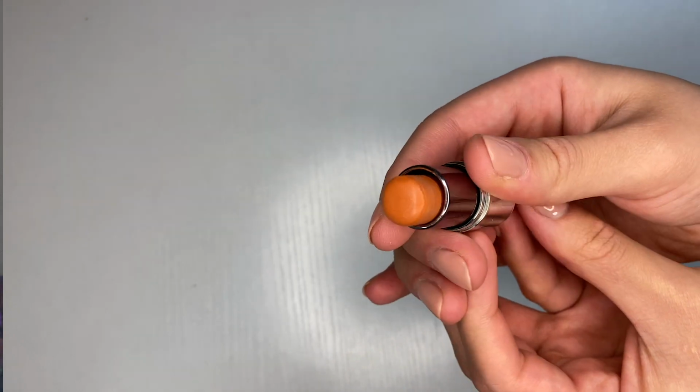I don't like to apply too much, otherwise I'm scared I'm going to look orange, so I like to keep it minimal and contained. And I don't use this all the time, only when my eyes are really dark. And this orange shade is perfect for my medium toned skin.